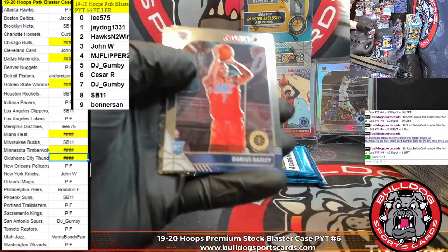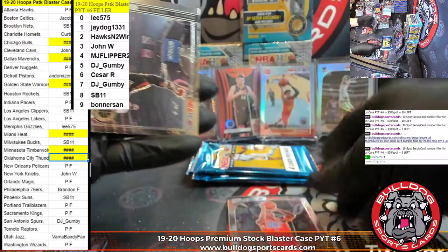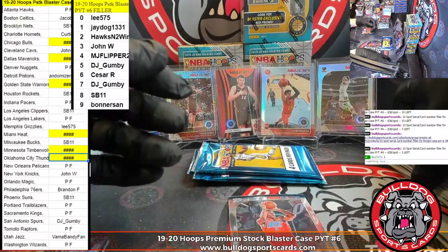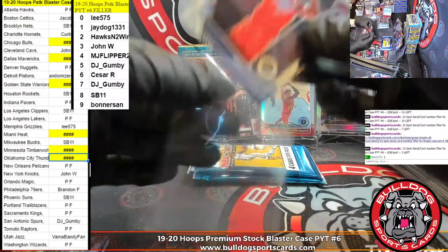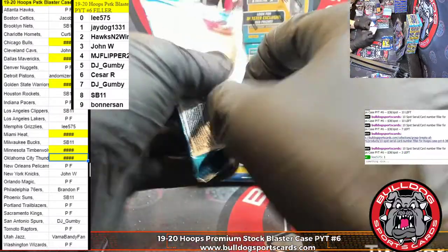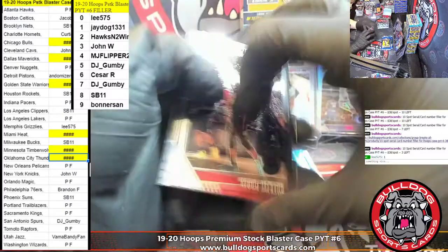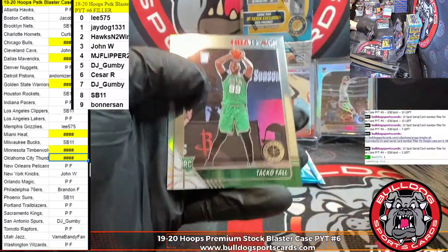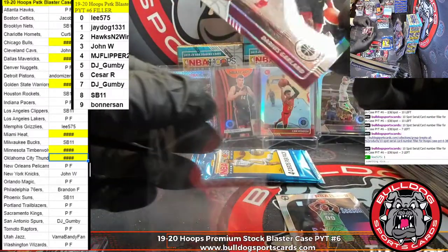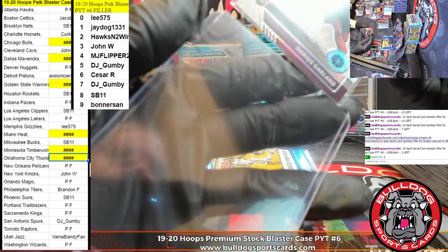Waiters, Roberson, Darius Baisley for the Thunder. We know that's the nine spot, Bonner. Paul George, Fresno State right there. Jackson Wall, Taco Fall, and a silver Garland for the Cavs. Nice one there, John W. This Darius Garland is a pretty nice player.